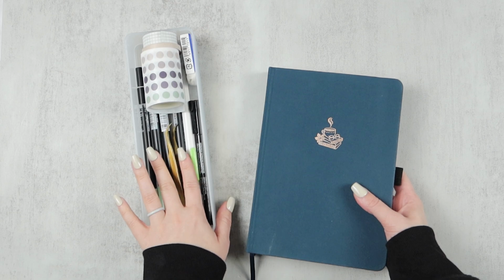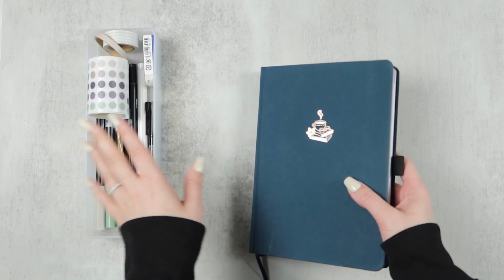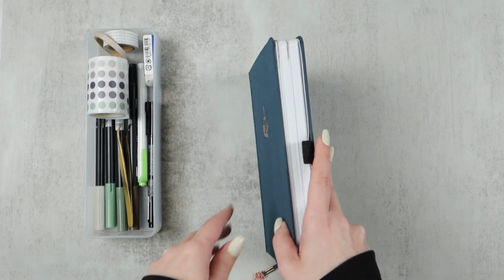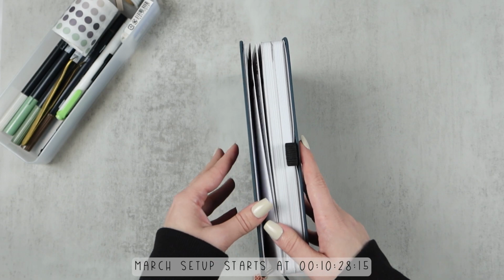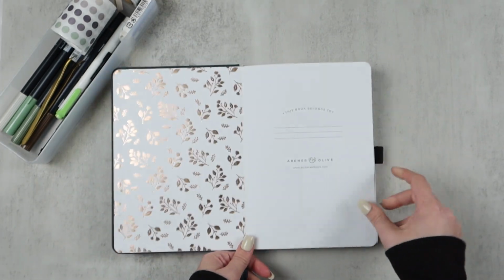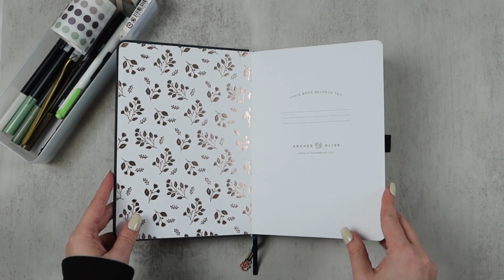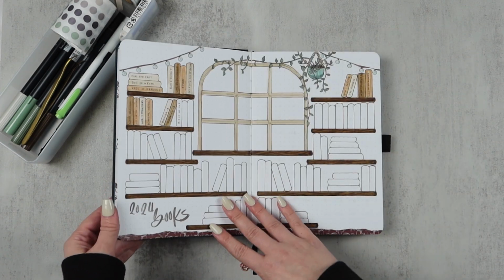I am doing another pen and marker setup only with some washi tapes. I've been sticking to that pretty much here, but I wanted to do a little flip through so far of my reading journal and see how it's coming along. I still haven't written my name here. I look at this every day and still haven't done it.